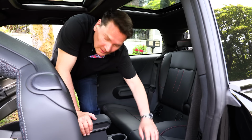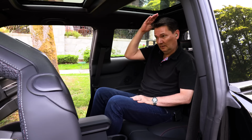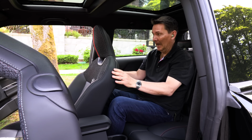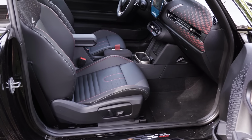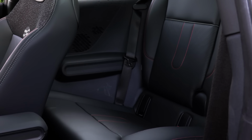Okay, just for fun, I thought I would try and get in the back seat. Yeah, you can get in there. Of course, you have to move the front seats forward to make some extra room. But once you're in, the nice thing about a Mini, it's got a high roof line, so the headroom is good. What are the measurements? The Mini has 41.4 inches of front row legroom, 30.8 inches of second row legroom.